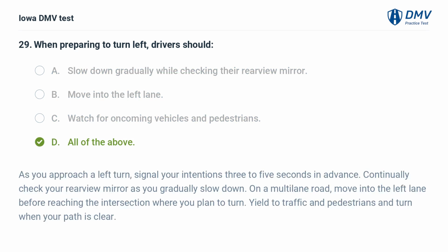D. All of the above. As you approach a left turn, signal your intentions 3 to 5 seconds in advance. Continually check your rearview mirror as you gradually slow down. On a multi-lane road, move into the left lane before reaching the intersection where you plan to turn. Yield to traffic and pedestrians and turn when your path is clear.